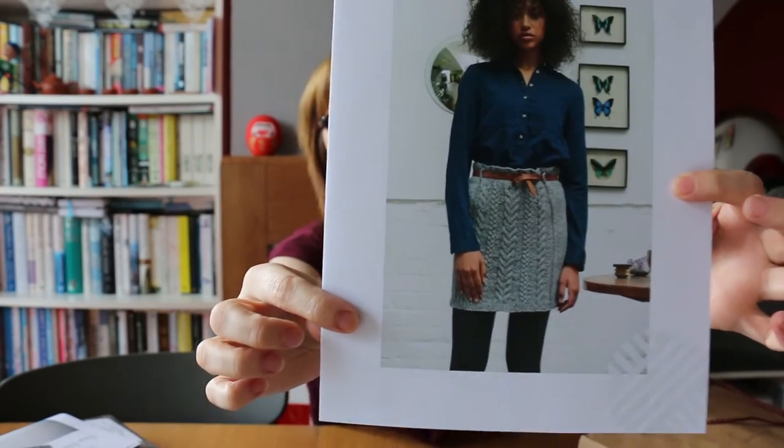Really cute. So yeah, I'm in the middle of a couple of jumpers that I've been knitting for some time and have been going a bit slow. As soon as they are finished, which I need to pick up speed on, these are my next projects.